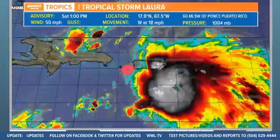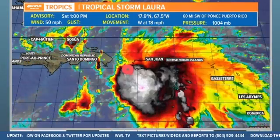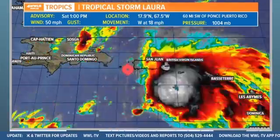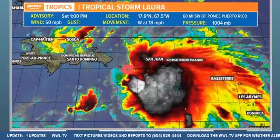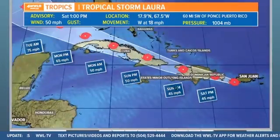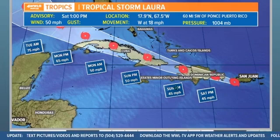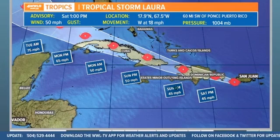Now let's get to Laura. Laura is sitting just to the southeast of Puerto Rico, and you can see there's quite a bit of thunderstorm development with it. That's a sign that it's trying to organize. Winds are up to 50 miles per hour. It is heading west still pretty quickly at 18 miles per hour. Now the track takes it right over the islands, which means that if it took this track, it wouldn't strengthen all that much. It would continue to move over the islands, and you wouldn't see a heck of a lot of strengthening with it not being over the warm waters and interfering with the land.